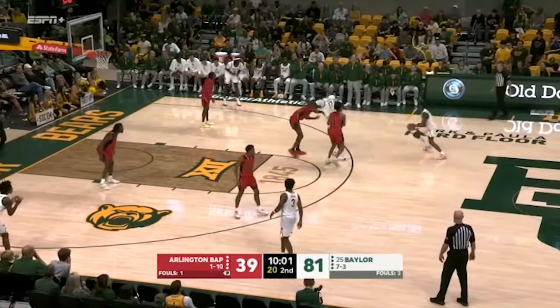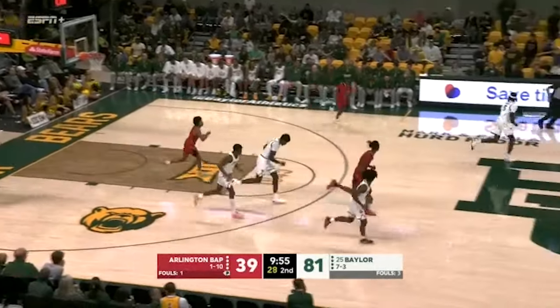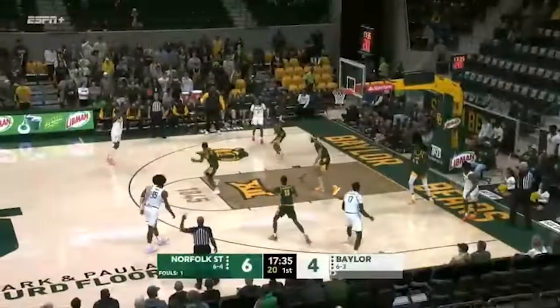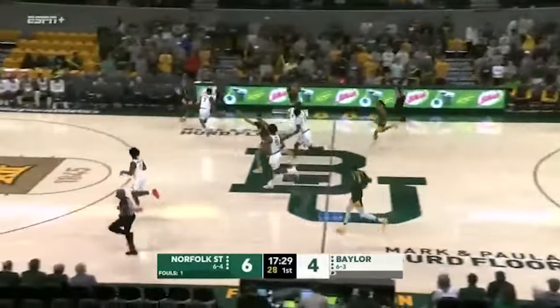Edgecombe runner, no good, left it on the left side of the rim. Driving into the lanes, forcing help, kicking, knocking down shots. That's how they got this lead so far. We've yet to see a miss from beyond the arc. That one too strong from Edgecombe. 5 to shoot. Bladen underneath the extra pivot. Lost the ball. Another turnover.